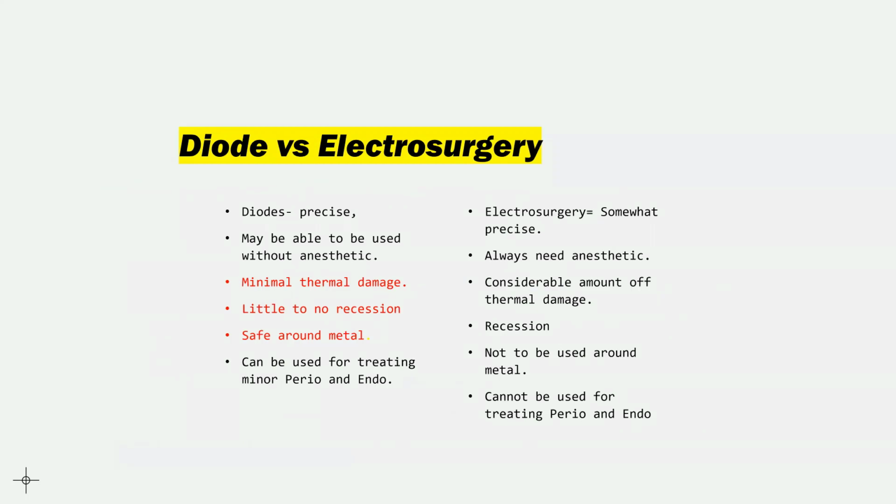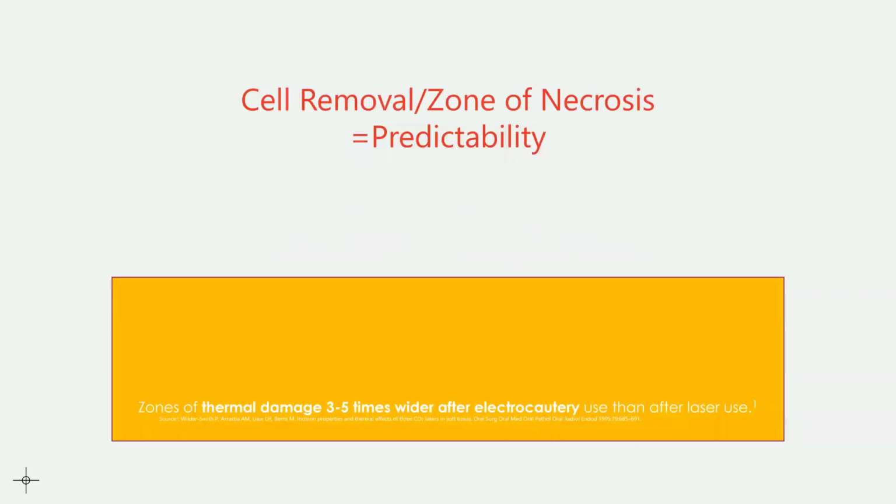So many times someone will say to me, what about electrosurgery? Isn't it the same? It's heat. Well, it's the same in the sense that you're burning tissue, but how it happens is an entirely different process. Diodes themselves are precise. You have minimal thermal damage, little to no tissue recession. You can use them around ortho brackets, amalgam, and implants, and you can use them for perio and endo as well. Electrosurgery, you know, is a considerable amount of thermal damage. You risk recession in the anterior. You cannot use it around metal, and you can't use it for treating perio and endo.